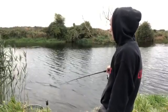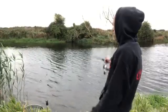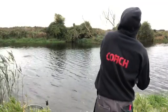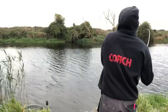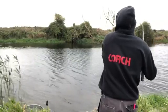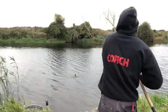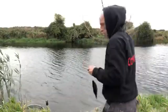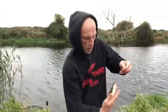Right there. And should I hit it? I'm gonna hit it. There we go. Look at that, right? Yeah, it's definitely a better roach. See, I knew that was a weird bite.